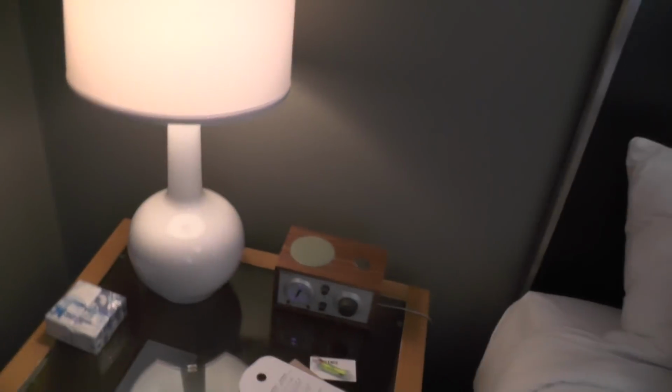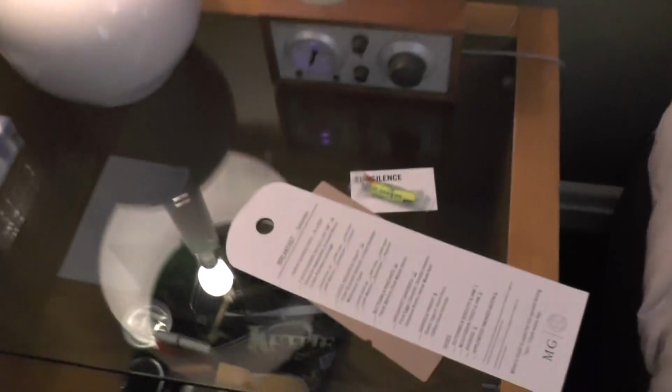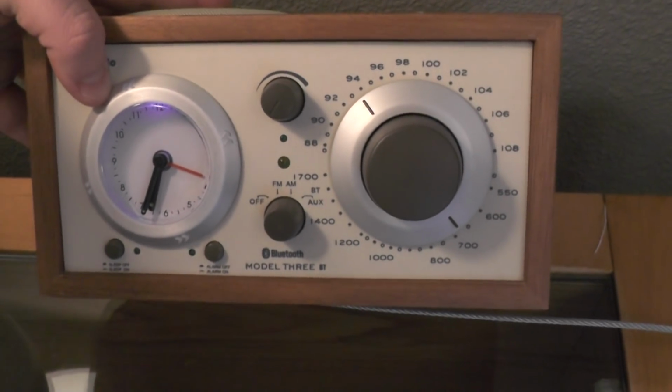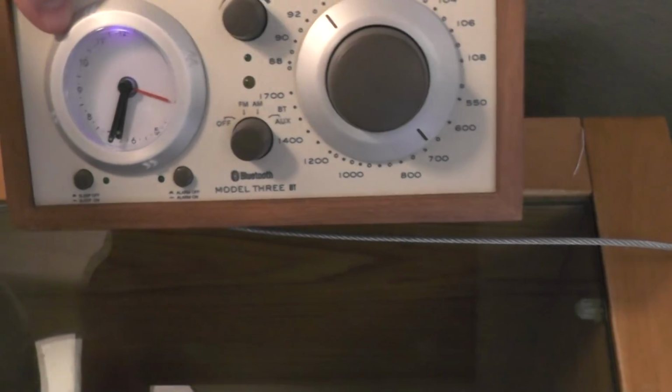Here we've got a lamp, and then next to the lamp, a very hipster clock. It's supposed to be a throwback clock that looks much like an old style clock. A clock radio is what I meant to say. Well, it does have built-in Bluetooth and all of that, and an alarm. We're probably not even going to use it. We have cell phones and stuff to use.